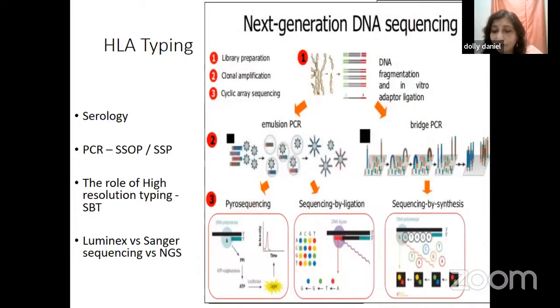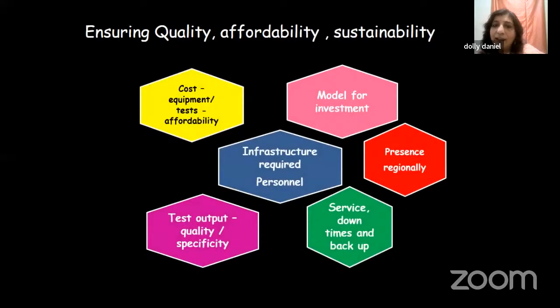So with this kind of a wide variety in front of us, we needed to know what was going to be practical for us. And in this setting, I just want to emphasize that in countries such as ours, we have to think through very carefully about what is the infrastructure that is required, what are the personnel required, does the test give us basically what we want, at least at that starting point, the cost, of course, but equally so, what is the service support, downtimes, and the backup of equipment and infrastructure that is required for these various platforms of testing. And whether there's a presence regionally.